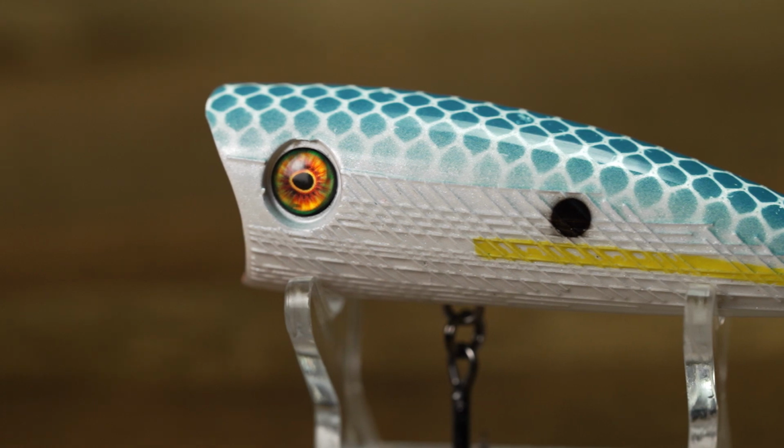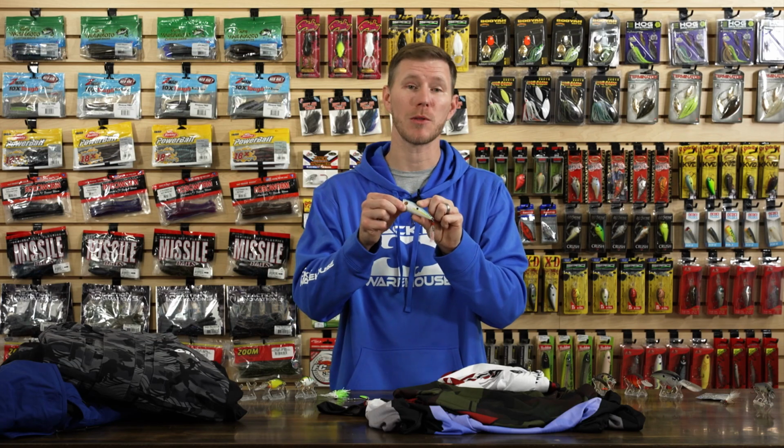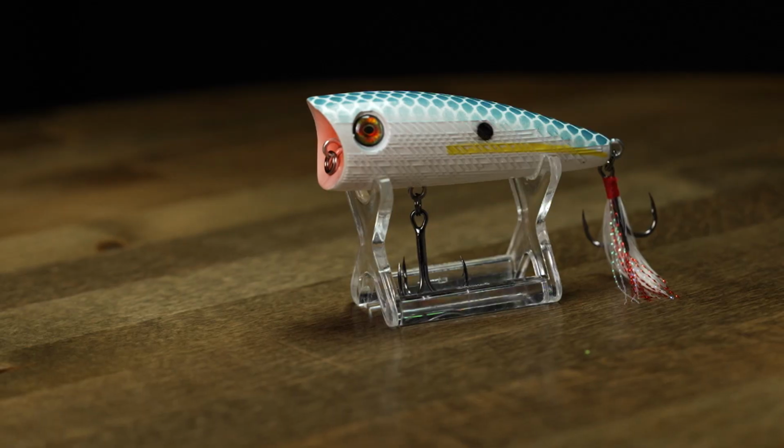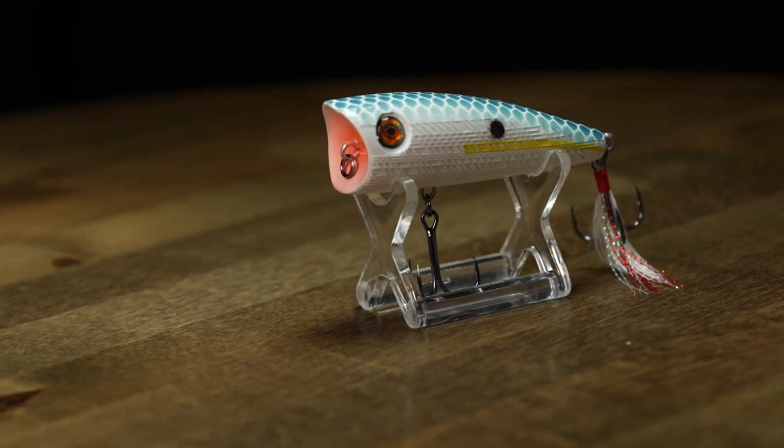So you're gonna be able to work this thing super, super slow, keep it in the strike zone for a very long time, and get you some of those explosive topwater blowups that we all love. So again, maybe not this winter, but you're gonna wanna stock up on these things when that topwater bite inevitably comes back around. And that's a cool one from Vicious.